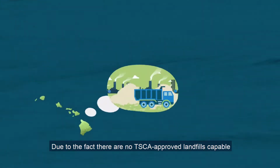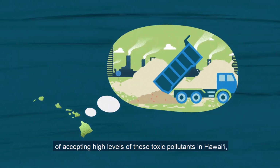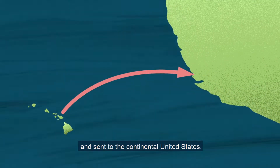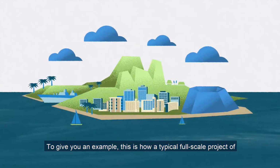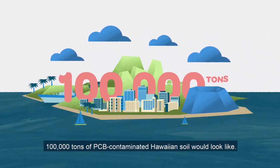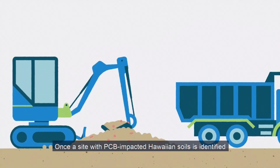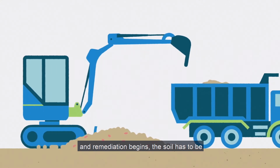Due to the fact there are no TSCA-approved landfills capable of accepting high levels of these toxic pollutants in Hawaii, the contaminated Hawaiian soil must be excavated and sent to the contiguous United States. To give you an example, this is how a typical full-scale project of 100,000 tons of PCB-contaminated Hawaiian soil would look like.